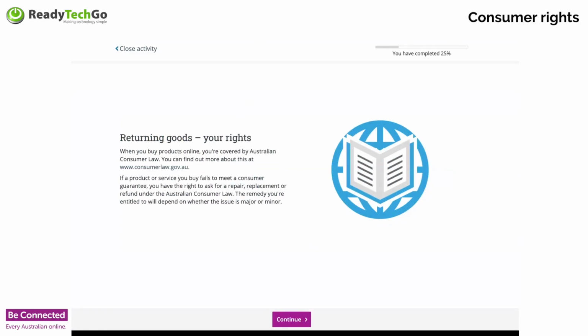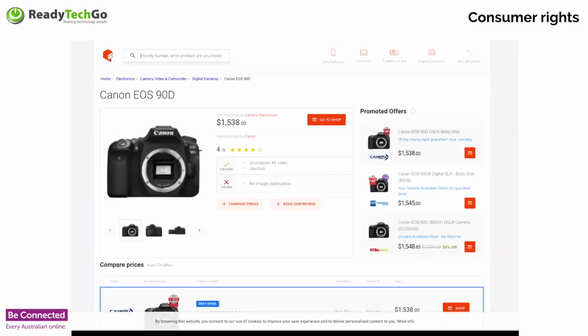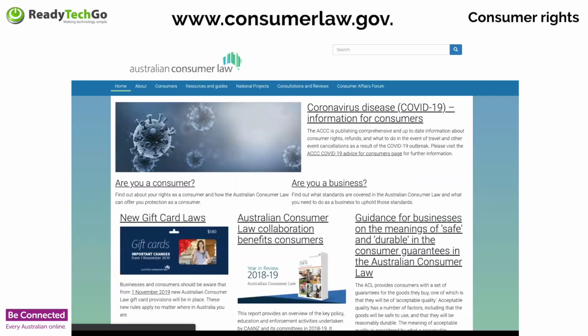You can find out more about the Australian Consumer Law at consumerlaw.gov.au. Take this website down, everyone: consumerlaw.gov.au. Now, there's some really great information here about what your rights are. Essentially, the ACL covers you for more than what your warranties usually do. A product actually has to work and do what it's supposed to do.